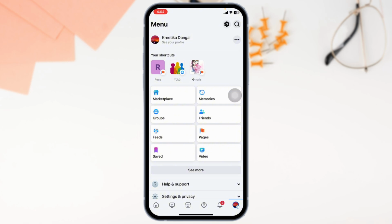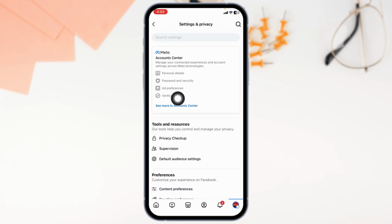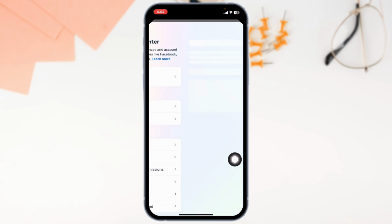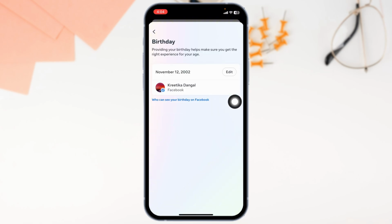For that, you can head towards the menu page, then click on the settings icon. Click on the section of Account Center. Now click on the option of Personal Details. Click on the option of Birth Date. Now from here you can update your birth date to 18 years or above.